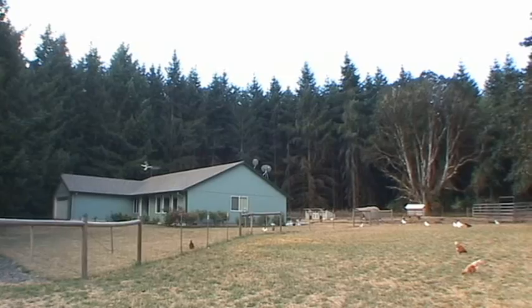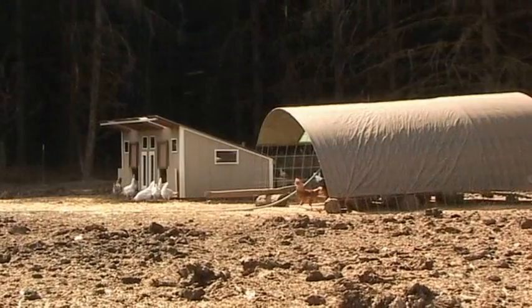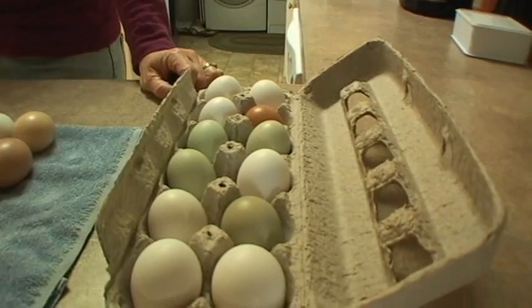Shelley gives the chickens plenty of room to graze on the west side of the farm, with the intention to plant more grass on the south end. Inside the house, Shelley displays a variety of fresh eggs.